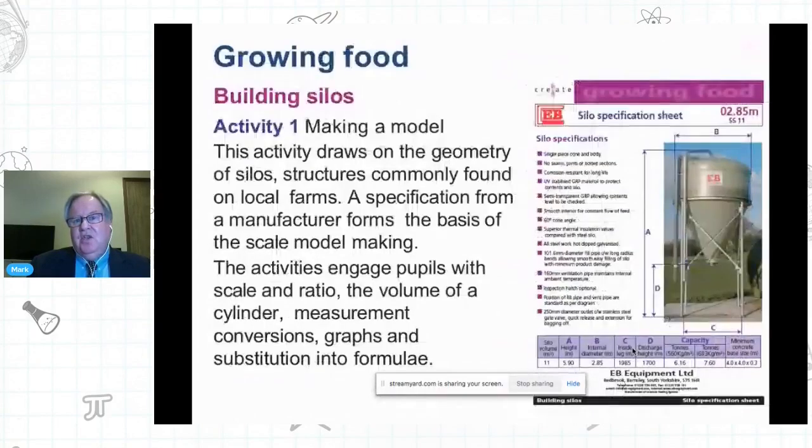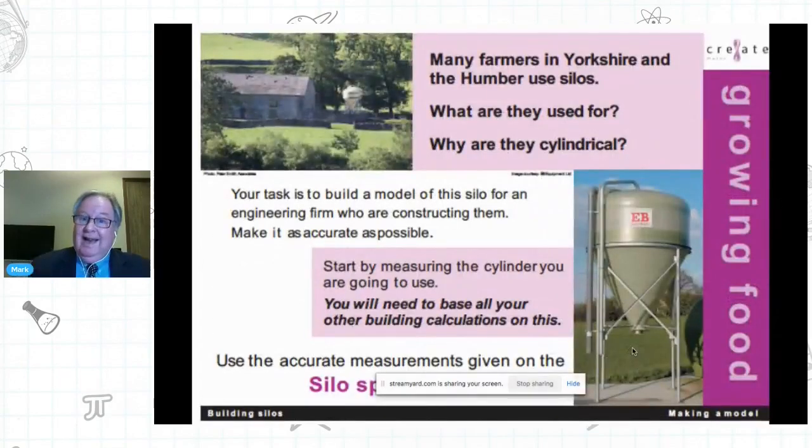So let's just look at two of those examples for that particular topic. The building silos was about making a model, making a scale model. And the idea was that students were making the scale model for an engineering company who were going to be building silos for farmers to store their grain. And this involves the students in scale and ratio, the volume of cylinders, measurement conversions, graphs, and substitution into formulae. So it's, again, the students are working at quite high levels.